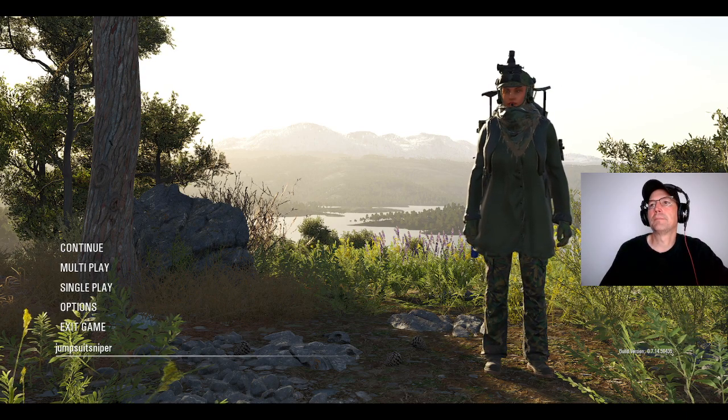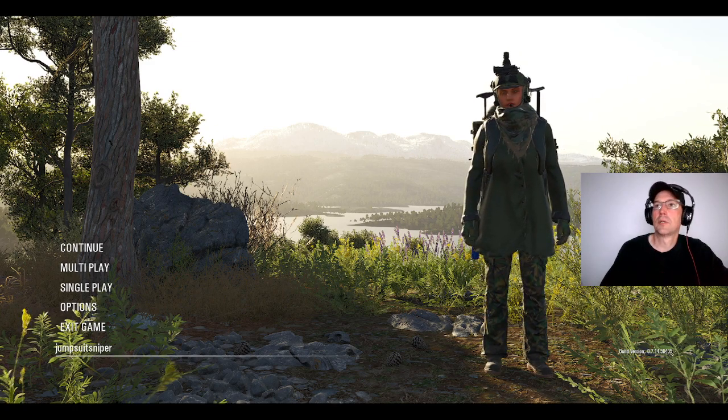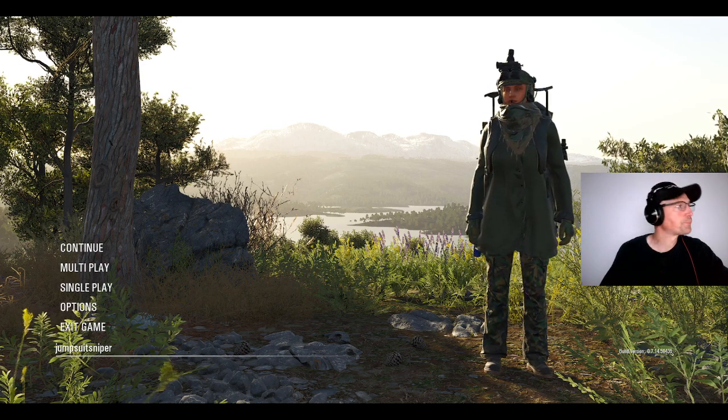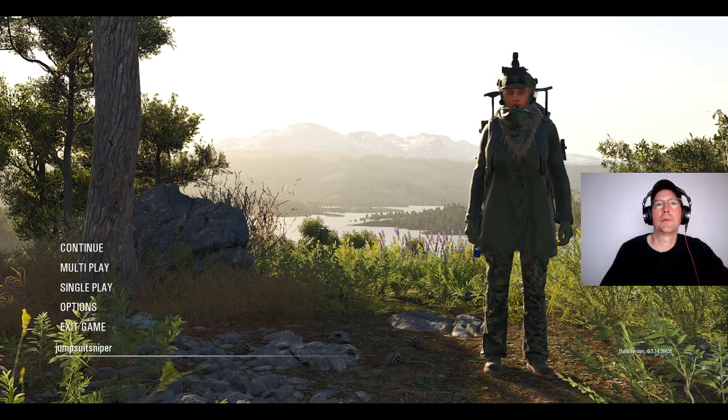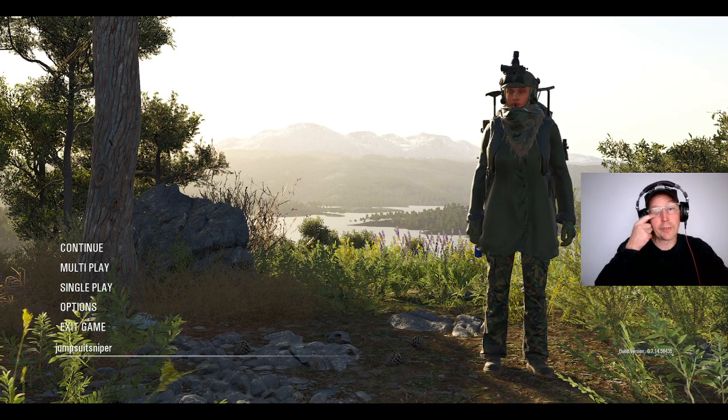You can't see it, but on my screen right now it says SCUM is basically using 24% CPU and 59% of the GPU. I suspect when I get further into the game that those amounts will increase.